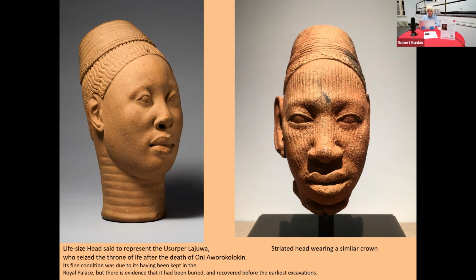And you can see that the base of the neck has a certain finish that's very well preserved. And the flesh, which is unstriated, it's a clear face, no lines, is in very good condition. There's very little indication of any erosion to the clay. There's some damage to the nose and the bottom lip, but that's about it.